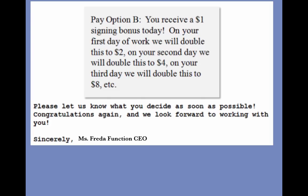Pay option B. You receive a $1 signing bonus today. Woo, $1. On your first day of work, we will double this to $2. On your second day of work, we will double this to $4. On your third day, we will double this to $8, etc. Please let us know what you decide as soon as possible. Congratulations again, and we look forward to working with you. Sincerely, Miss Frida Function, CEO.